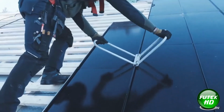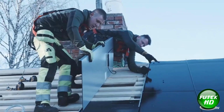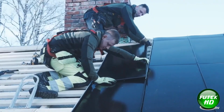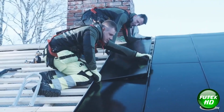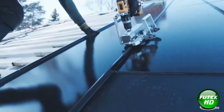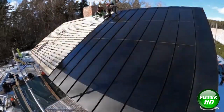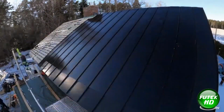As a final step, Oi provides comprehensive guidance on the operation and maintenance of the installed solar roof. This includes educating clients on monitoring energy production, understanding system performance indicators, and offering insights into routine maintenance practices.